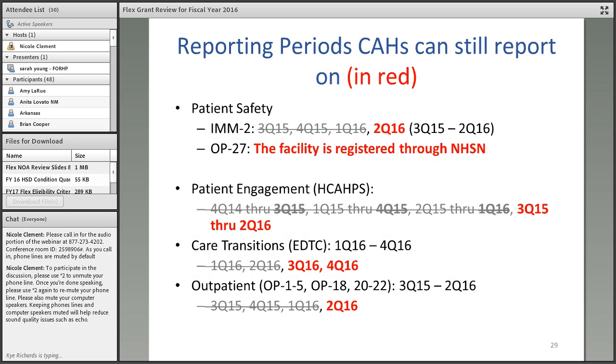Next is the outpatient domain. Outpatient will include the ED throughput, the AMI, as well as the patients who left without being seen, which is OP22, and these are for 3rd quarter 15 through 2nd quarter 16. But as you can see from these reporting periods, most of these submission deadlines have already passed. So the next slide will go over the reporting periods that CAHs can still report on. Most of them are blacked out already. For patient safety, only 2nd quarter 16 applies, and the deadline for that is November 1st. So you still have a few months to help your hospital ensure that they're submitting data through QualityNet.